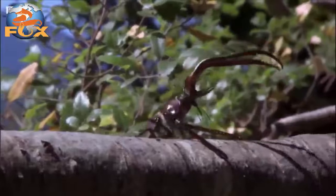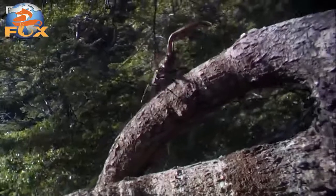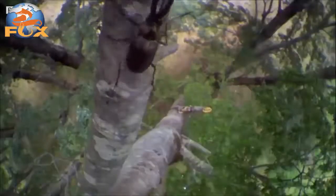Larvae feed on decaying wood under the ground. Adults cannot feed on solid food. They rely on the fat reserves built up whilst developing as a larva. They can use their feathery tongue to drink from sap runs and fallen soft fruit.